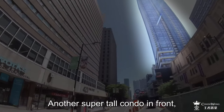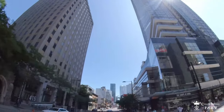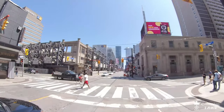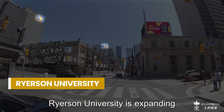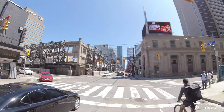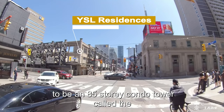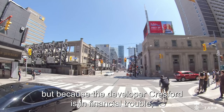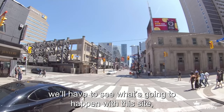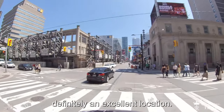Another super tall condo in front. That's the Aura. You can see that Yonge Street University is expanding from Gerrard Street all the way here to Yonge Street. The construction here is supposed to be an 85-story condo tower called YSL. But because the developer Crestford is in financial trouble, we will have to see what is going to happen with this site. Definitely an excellent location.